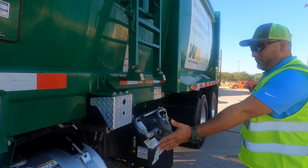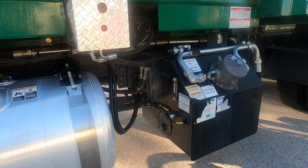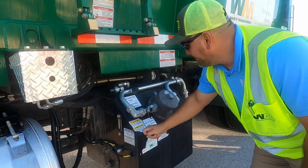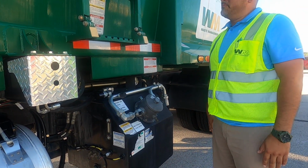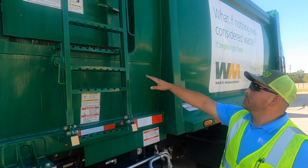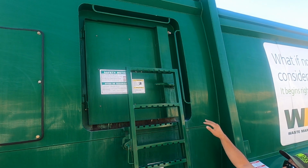So we've got a diesel tank, we've got our hydraulic fluid tank. All of these reservoirs that you see, we have to make sure that they're properly filled. Right above the hydraulic tank, we have our little ladder to get inside the hopper of the truck.